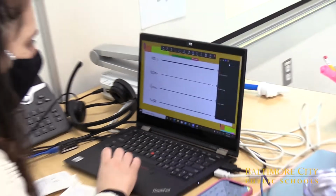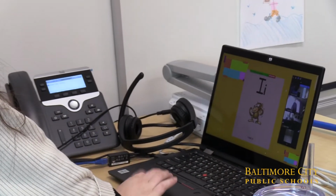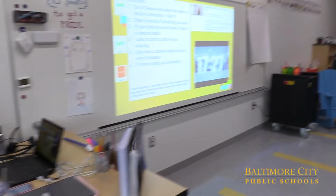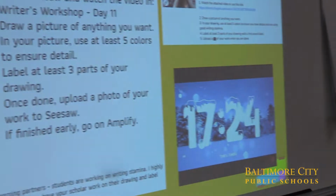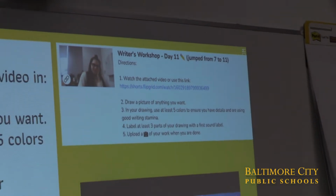Perfect. Okay, it's been nice to be able to have two screens when I need to. So on my laptop, I'm showing one thing, but then on the projector, my students are seeing another thing. This allows me to be flexible and having different groupings. That has been really nice.